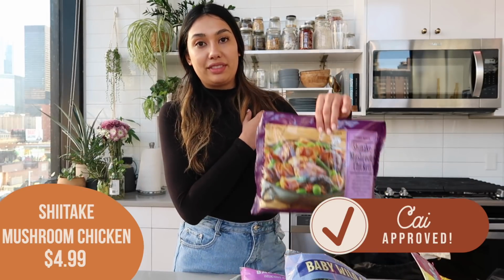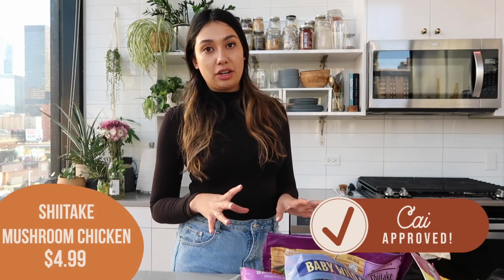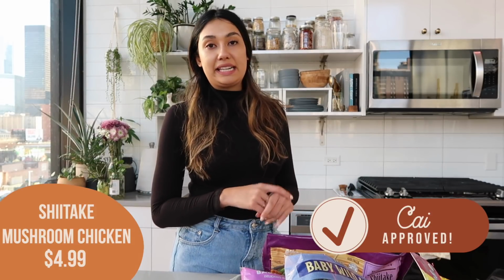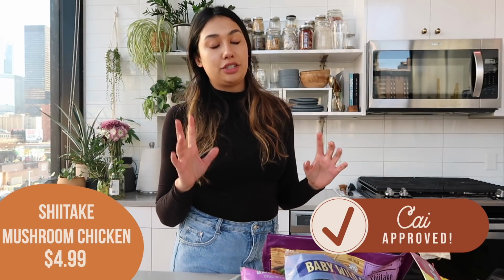I love keeping one of these on hand in the freezer on days where I'm way too busy to cook a full dinner. This is super easy to heat up. Throw in one of the bags of the frozen rice, bada bing, bada boom. You got a full meal and it took you like 5 minutes.